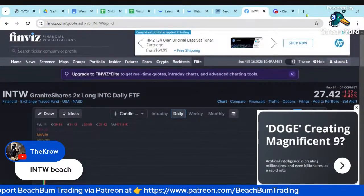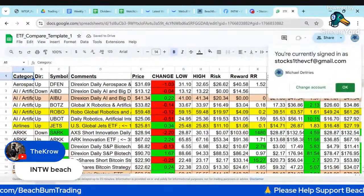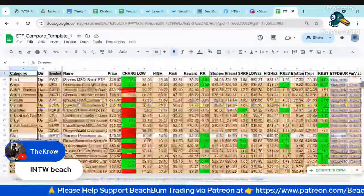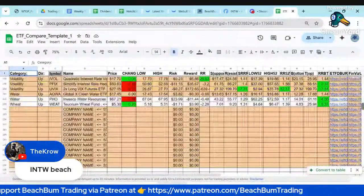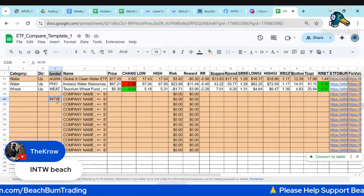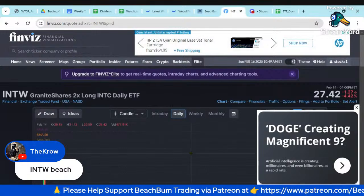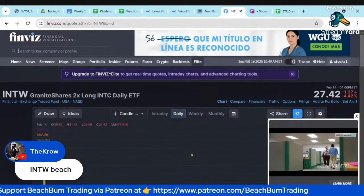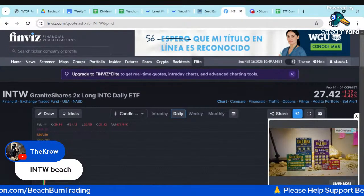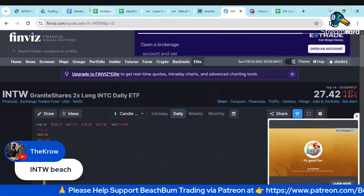So again, a leveraged long on Intel. So I will add that to our ETFs Google Sheet research, and I'll fill that in later. But thank you for sharing that with us, Crow. Again, all these Granite Shares, Direxion, several others keep adding these single stock leveraged ETFs. So a lot of them are pretty new. We'd love to see more about their performance, but if you're looking for a leveraged ETF play on Intel, you take a look at INTW. Please let me know, or I'll try to find if there's a leveraged short or just a short on Intel as well, so we can have both directions in our ETFs Google Sheet.